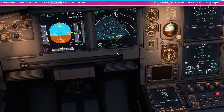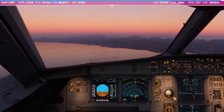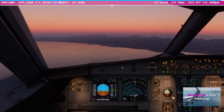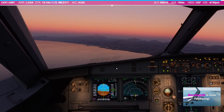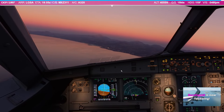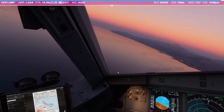Right, 185 knots for this turn, so let's slow down. Speed's good, flaps to one. Out they come. It's just to keep your radius for this turn. Round we go. It's getting a little bit darker than I hoped, but we'll see what it looks like as we come around the corner.